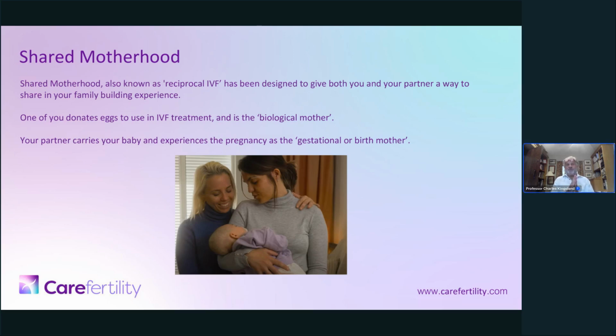Nowadays we have a broad diversity of families. We have a lot of same-sex couples who wish to undergo shared motherhood. I think this is pretty neat, where in same-sex couples we have the eggs from one partner fertilized with donor sperm and the embryo put into the uterus of the other partner, which is called shared motherhood. So partner 2 grows the baby, delivers the baby, has the baby, but partner 1 is the genetic mother. So partner 2 is the birth mother and partner 1 is the genetic mother.